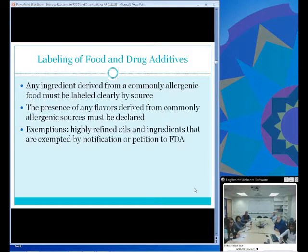Any ingredient derived from a commonly allergenic food has to be labeled clearly by the source. So if the flavor is from egg or fish, all common 8 allergenic foods have to be included, including the flavor, but the other ingredients also have to mention the source. There are some exemptions to this rule, and those are for highly refined oils and the ingredients that are exempted by a notification or petition to FDA. But from what I read, none of those exemptions, none of the notifications or petitions were actually approved by FDA so far.